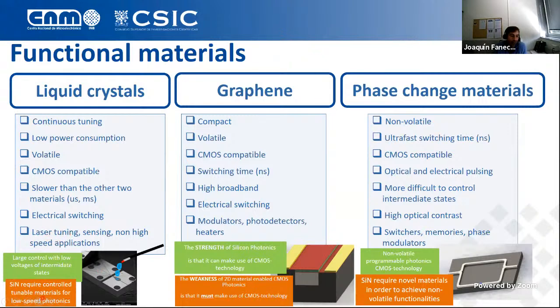So basically, silicon nitrides require tunable materials for low speed photonics. Maybe if you want to tune a laser, you need something that is not really fast. This is where the liquid crystals can converge with the silicon nitride. The graphene one is compact, volatile, CMOS compatible. When we were collaborating with Cambridge, they were doing 6-inch graphene depositions.